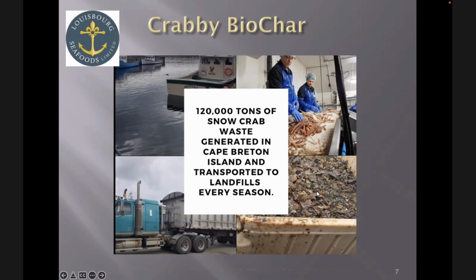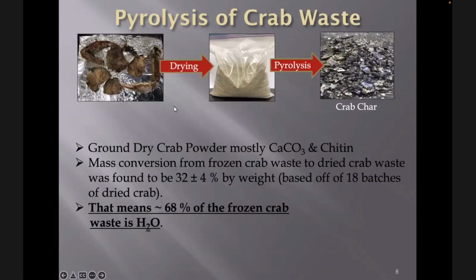So we started working with Lewisburg Seafoods, which is a particular crabbing industry, the biggest one on Cape Breton Island, about 7 years ago, trying to figure out what we could do. So we get pieces that kind of look like this top left-hand corner image. This would be considered a pretty nice sample. And you can see the legs and the shoulders. Sometimes there's rocks and shells. It's very heterogeneous. We'll get seaweed in there as well.